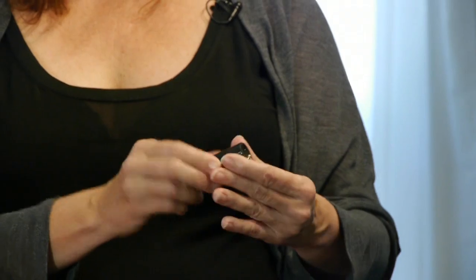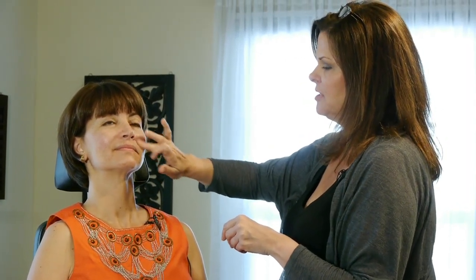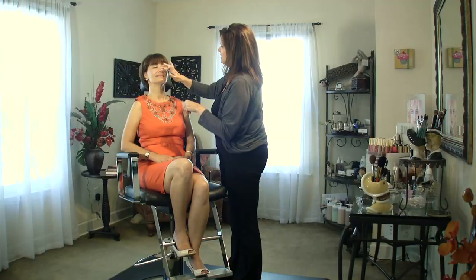So I'm going to take a little bit of this, and this is the Eve Pearl Anti-Shine. Like I say, we use it for HD TV. We use it with some of the anchors and reporters in town, and it works great. Because in HD TV, for instance, you definitely don't want to have a lot of shine. It definitely has a different feel than primer.